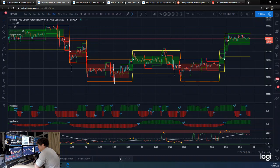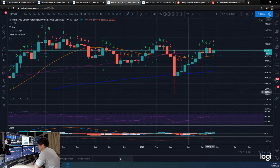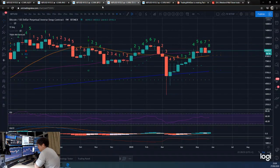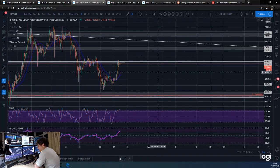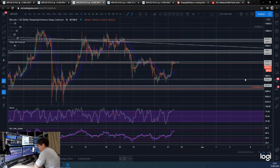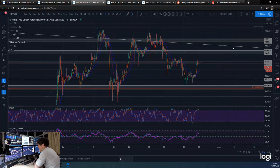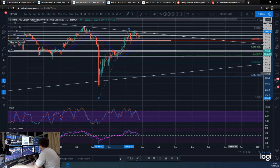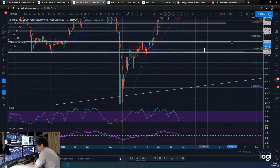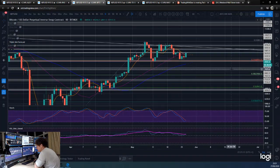It is looking good. We go back to our levels. It is looking good here. Sorry, that's the weekly chart. It is looking good for a move up to 9,800. Let's get this daily chart out so we can see how nice this candle is looking.